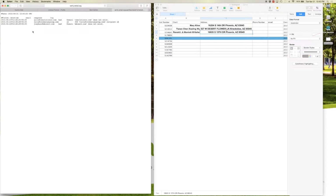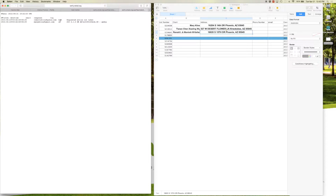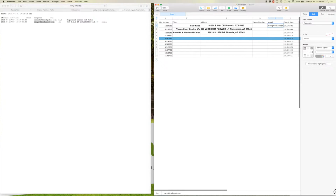Let's see. Let's pull this up. So let's try this. Okay, so see, Robert Klein is bad, but Mary Klein Gmail is good. See that? It's right here. So that means it's good. So I'm going to go ahead and copy and paste that into the email section. Actually, I can expand this a little bit further so we can see. So we have that going on right there.